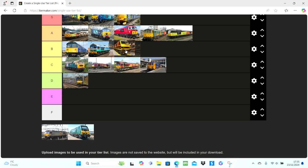But the 90 gets B tier, so it is not far behind, probably ahead of the 59 and 58 for me, because the 90 is a really cool loco, because the horn is so cool. It runs rail tours with the 90-001 and 002. They used to operate for Greater Anglia, and they're really very nice locos. They look intimidating, and they have a little grin across their face almost, and I'm glad Freightliner's kept them, because they're obviously also being retired too.